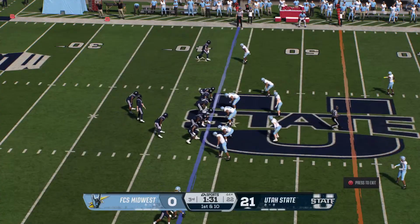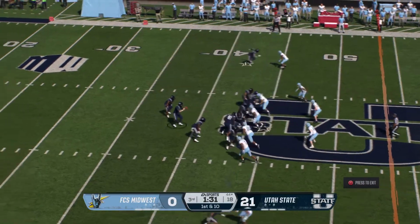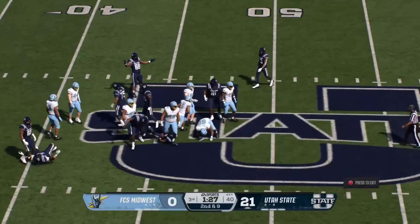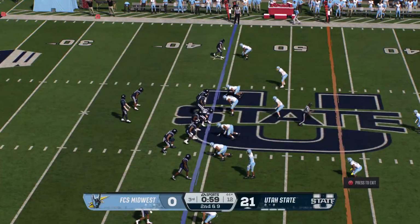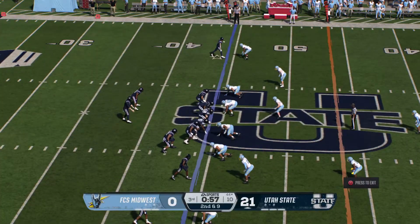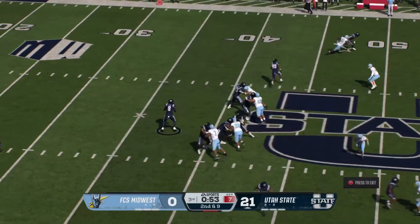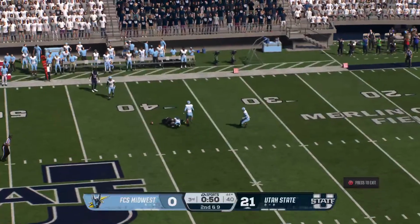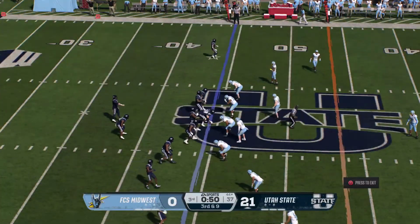They'll open this drive and snap it from the 44. Trying to move them on the counter. And maybe he'll get back to the line of scrimmage, but no more than that. Didn't get much on first down. It's 2nd and 9. Back to pass. Shoots it to the left. And it'll be incomplete. This is some physical pass defense.